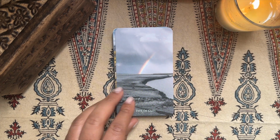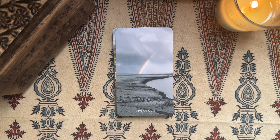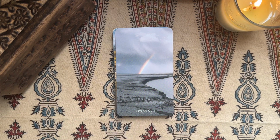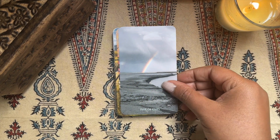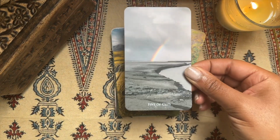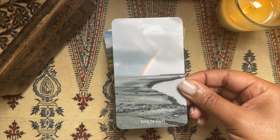What a beautiful representation of the Five of Cups. The grayness is giving bleak, it's giving despair, it's giving sadness. This rainbow, of course, as we know, is giving hope. And this might be one of my, if not the, favorite card in this deck.